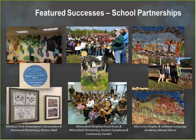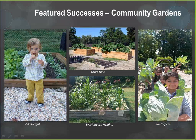Several neighborhoods have partnered with schools on matching grant projects. Madison Park partnered with Pinewood Elementary to highlight the area's history. Winterfield neighborhood has joined forces with Winterfield Elementary twice, once to construct a shared community garden and another time to help support student symphony performances. McCrory Heights worked with Oaklawn Language Academy to create a beautiful mosaic. This mosaic is a win-win as it welcomes people into the neighborhood and beautifies the school as well.